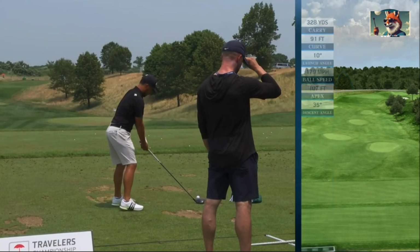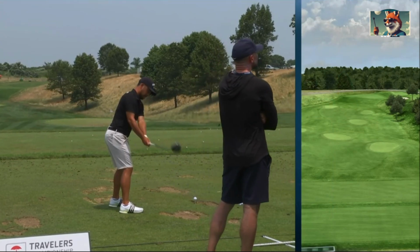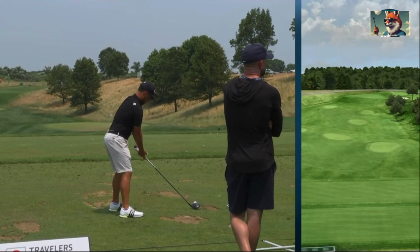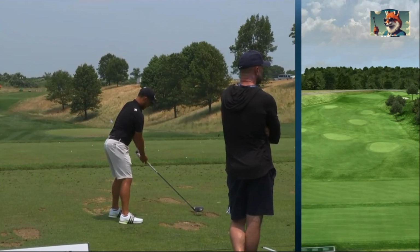Well, Xander will continue to work through the back here. We already caught up with JT Poston on the range a little bit earlier. Steve Scott has done the same. Let's hear from him. All right, thanks, John. Down here with JT.